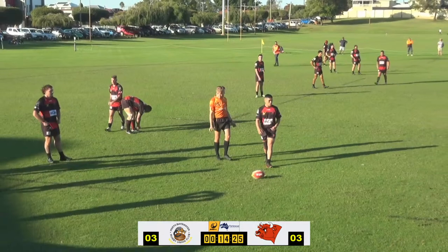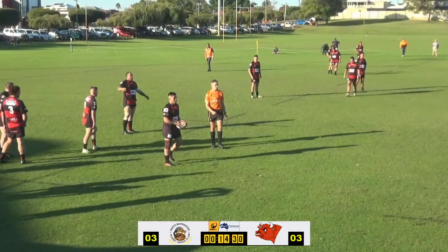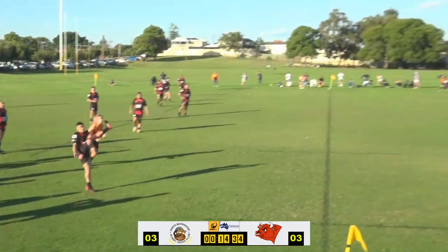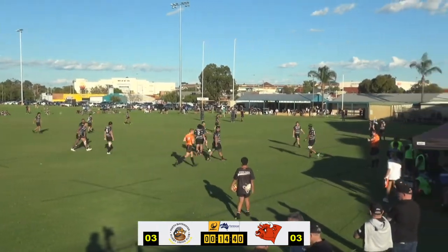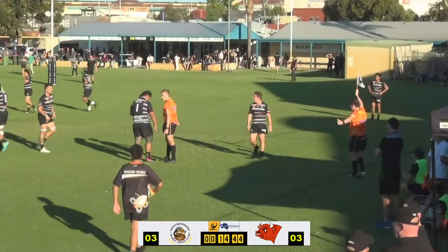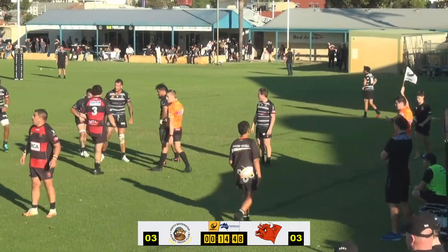Kalamunda earning themselves a penalty just short of their own halfway line. Joseph Simkin kicks a nice cheek side. Floats over the line. About 20 metres into their attacking half now. Kalamunda, can they set up an opportunity? Score at 3-all.